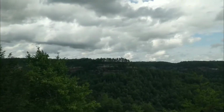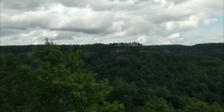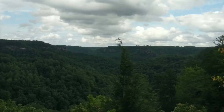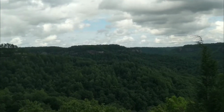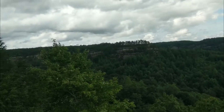No problem. These trees have grown up in the last couple of years. It used to be you could see the whole thing. It's amazing. Lighting's not so good right now for the video, but you can see what I'm seeing. It's pretty cool.